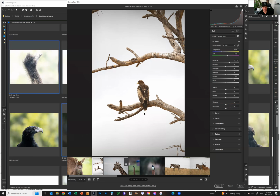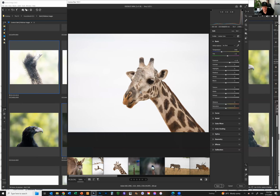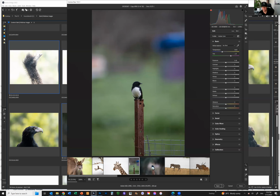Giraffe, is he sharp? I don't know if it's sharp, but can't see the eye at all. Let's see if, without overdoing it, there we go. And it's a tiny catchlight in there, I think. It is, and I don't even think this picture is super sharp, but let's go with it because it serves our purpose. Willy Wagtail, he looks a bit dark, so let's lighten him up a bit.